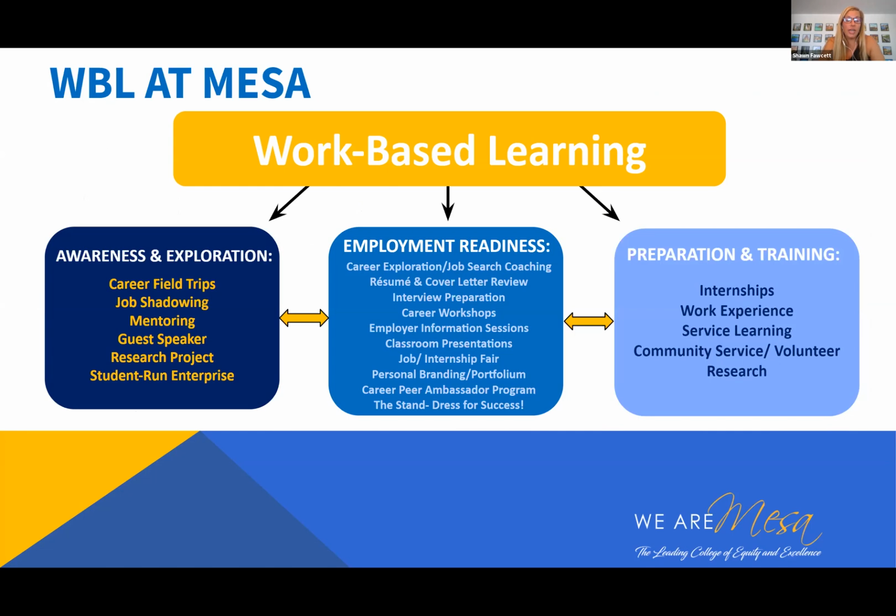We help students engage through hands-on experiences such as field trips, job shadowing, mentorship. We help students prepare for the workforce through employment readiness. So looking at resumes, cover letter reviews, making sure that you have all the resources that you need to find internships or employment opportunities. And then lastly, preparation and training, where you're actually getting that hands-on component through internships, work experience, service learning, community service, or research opportunities.